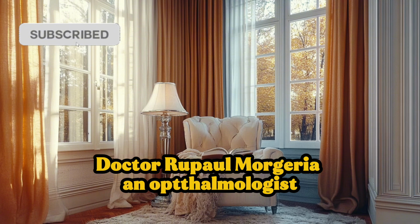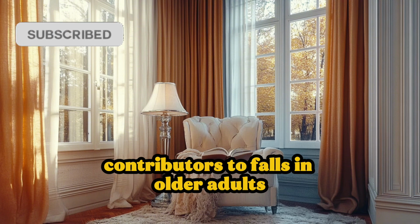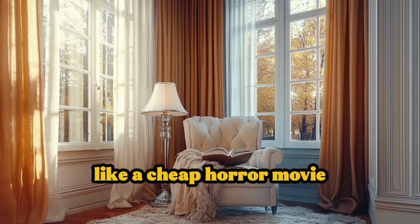Dr. Rupal Morjaria, an ophthalmologist, says poor lighting is one of the biggest contributors to falls in older adults, especially in hallways, staircases, and bathrooms. And yet, half the homes I walk into are lit like a cheap horror movie.